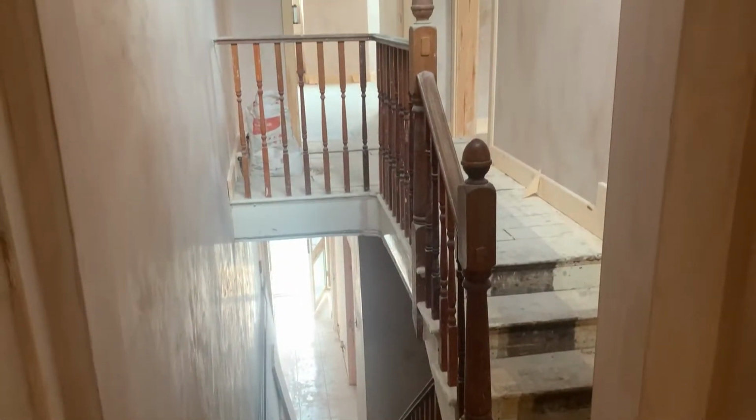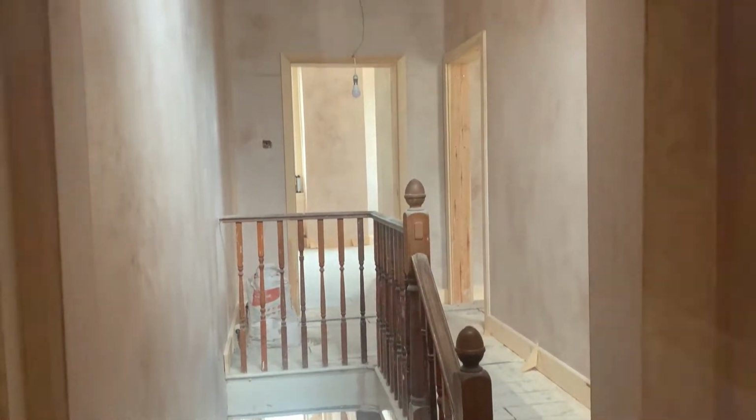The other thing I've decided to do is, I wasn't going to necessarily, but all the radiators have been taken off. I was thinking about putting the old radiators back in, but that seemed like a real false economy, so I'm actually going to get new radiators. So let's just carry on through here.